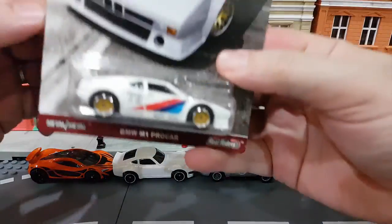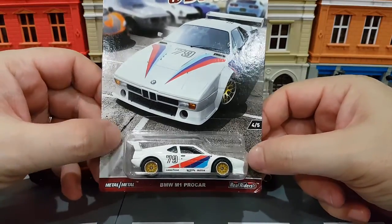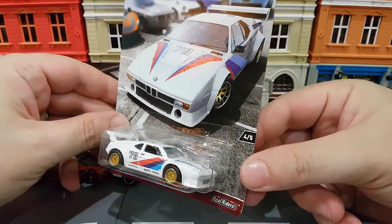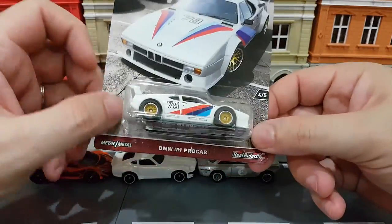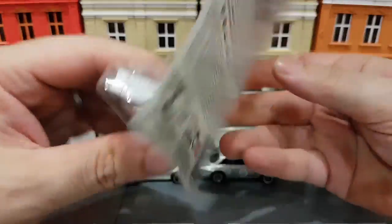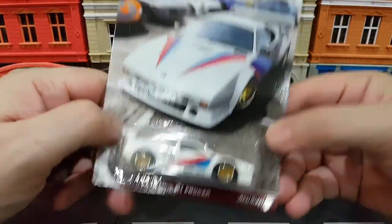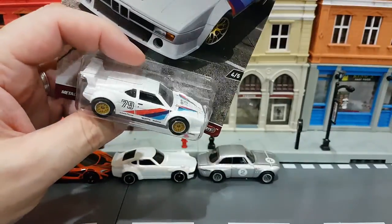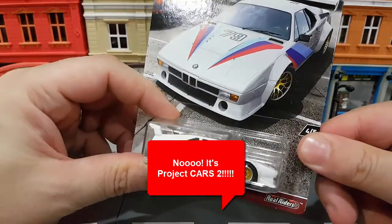And now come the new models, brand new models, the BMW M1 Procar. A very cool car from BMW from back in the day, and this car is already due to reappear next year in the Car Culture series as part of the Project Racing 2, I believe, assortment. And let's have a look.